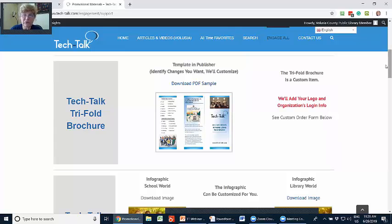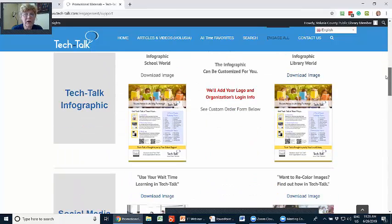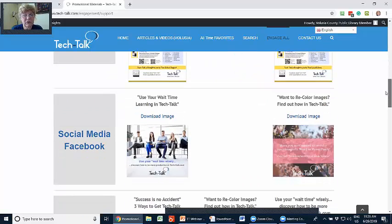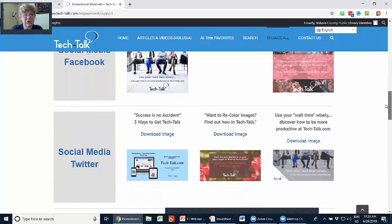How about a trifold brochure? We can customize it. Some people like something on the table that people can pick up and take home. What about an infographic, which is current and fun? Whether it's the school world or the library world, we can customize it. How about Facebook teasers that you can post in your Facebook account? We create them for you.